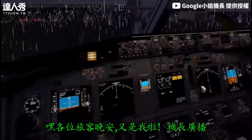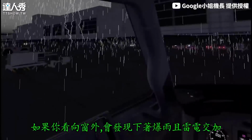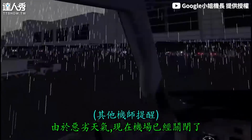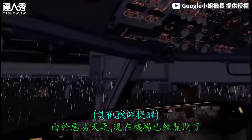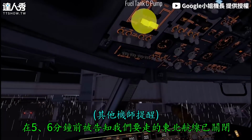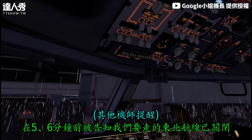Hey folks, good evening once again from the flight deck. As you look out the windows and notice all the rain, the lightning, everything else, right now they have a stop on all departures because of the weather. In addition to that, we've been informed here within the last 5 or 6 minutes that our route going to the north and east has been shut down.